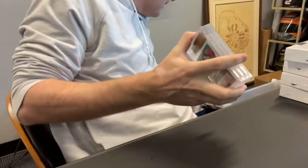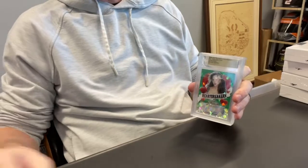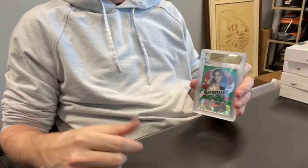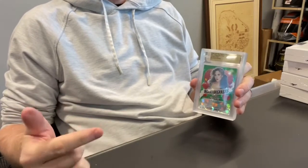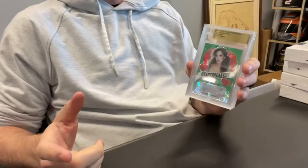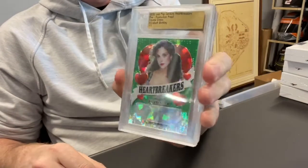PSA charges you based off the value of the card. Let's say you have a card that's worth $100, but it grades a 10, and that makes it worth $5,000. They're going to actually call and collect the difference, because it's now a $5,000 card. Beckett is basically a flat fee per card. I think that's the way it should be, personally.